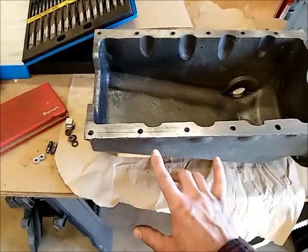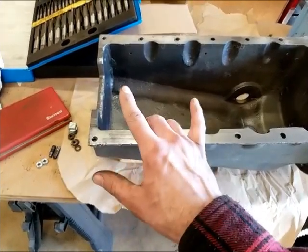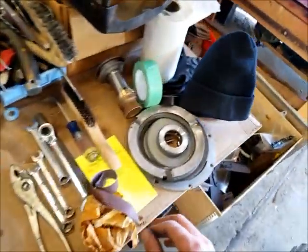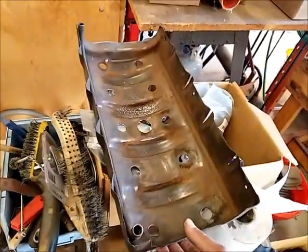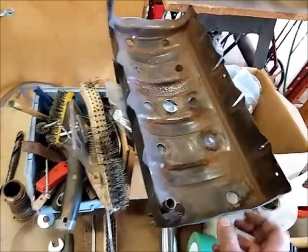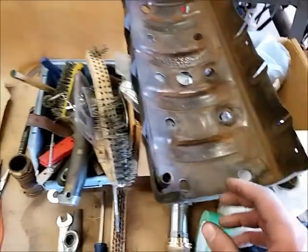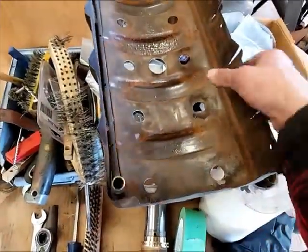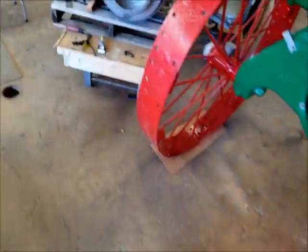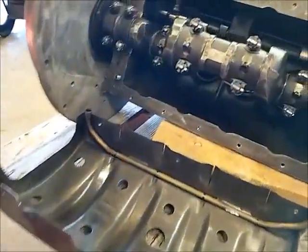I guess one of the next steps is going to be fitting that baffle into this pan, because if you remember, I'm using the baffle from the power unit engine. This is the baffle that originally was in this oil pan, the Allis pan, but it is considerably more rusty, so I'm not going to use that one. The other one is in much better shape. So that'll be one of the next steps, to work on that and get that riveted back into the pan.